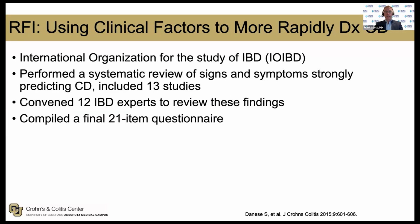The Red Flags Index was one of the first of these clinical indices to help use symptomatic factors to more rapidly identify patients with Crohn's. This was conducted via the IOIBD, which is an international panel of experts that you have to be invited to be a part of. They convened 12 experts and performed a very thorough systematic review and identified 13 studies of symptom-based predictors of having a diagnosis of Crohn's disease.